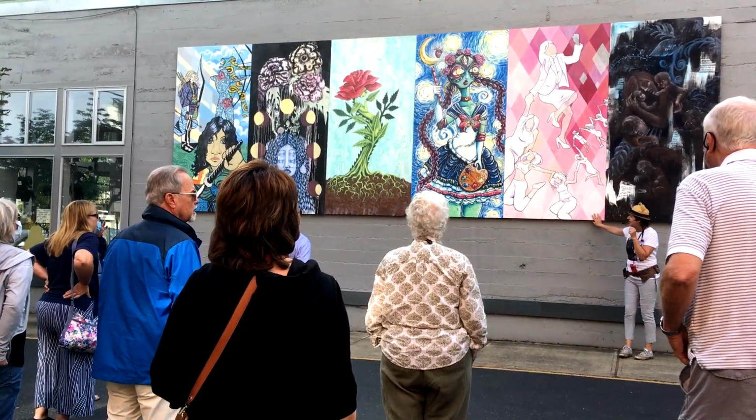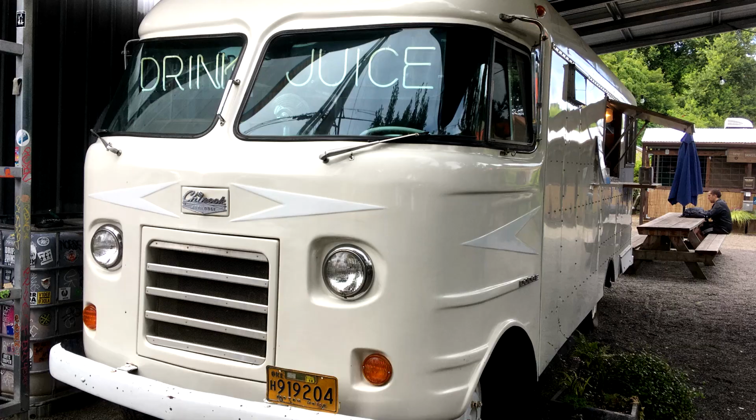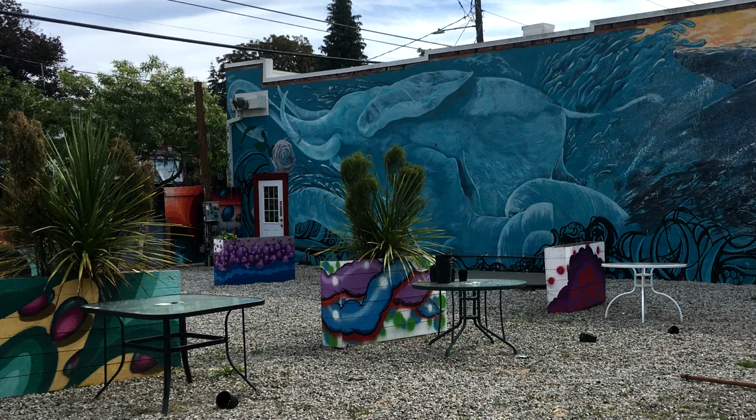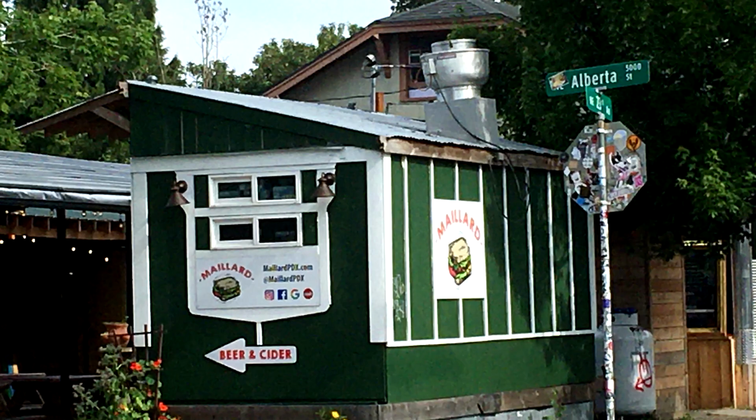Our tour begins in the city's art district, an eclectic street setting with artists of various styles on display. After this pleasant stroll, we leave the city and head south.